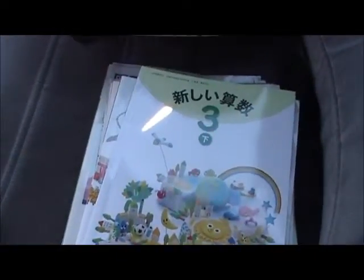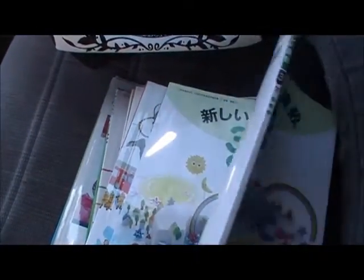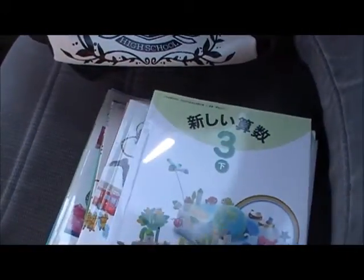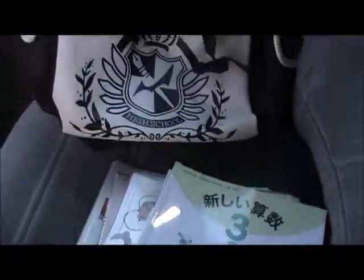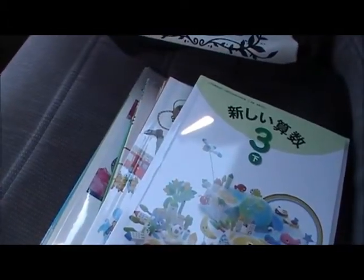Okay, so recently I ordered a few children's textbooks and I wanted to go through them one at a time so you guys can see kind of what they look like. These are Japanese kids textbooks. They're grade levels 3rd through 4th. So I apologize if you can hear all the traffic behind me.